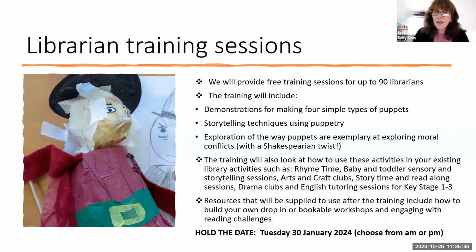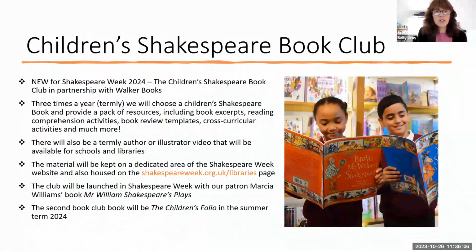And Little Angel Theatre have got some suggestions for some English tutoring sessions using puppets, which they will share with you. We'll also supply resources to use after the training, and they'll go into our libraries page on the website. With some advice on book building, drop-in or bookable workshops, engaging with reading challenges and other things that we hope will be of use.